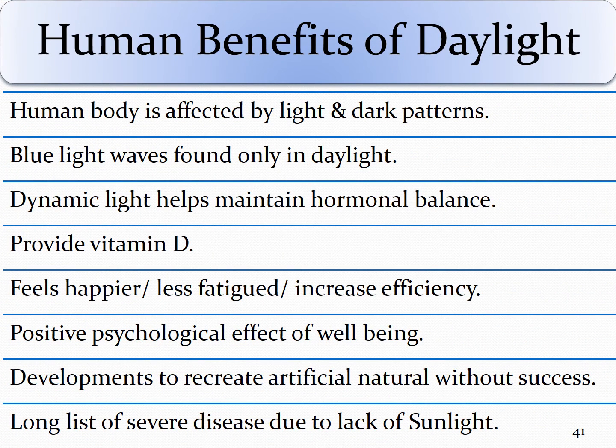Daylight provides many health benefits to us, like maintaining hormonal balance, providing vitamin D and so on. There is a long list of critical illnesses which are caused by lack of sunlight, which can be eliminated by installation of daylighting units from Eview.